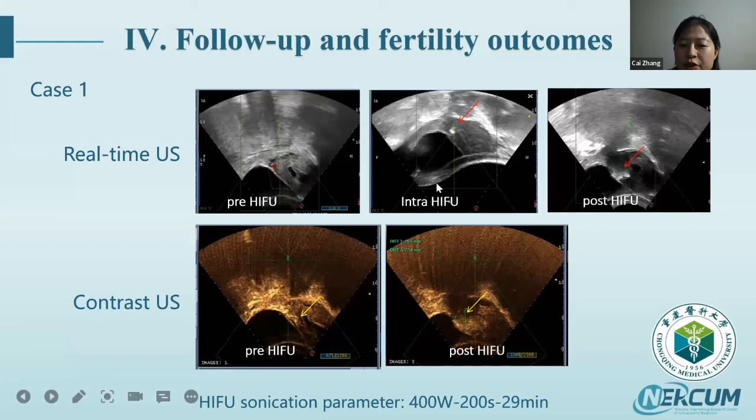And during the HIFE treatment, we can see the scale change is induced. And after the treatment, the whole area has this scale change. And immediately after the treatment, when we do the contrast ultrasound, we can see that here has a non-perfused area in this implantation myometrium. And we treated this patient with 200 sonication times, within half an hour.